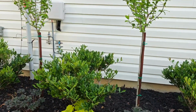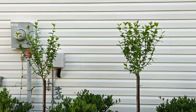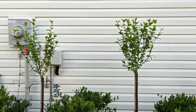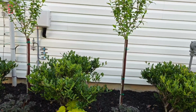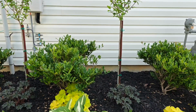In between them, I do have 2 Rose of Sharon trees. These are called Chateau de Versailles that I picked up on clearance from Lowe's for half off. These are going to do phenomenal, you guys. I really wanted some height in this area, but I didn't want anything that was going to have too aggressive of roots because I have a lot of wires and piping along the foundation here. So I think they'll do amazing.